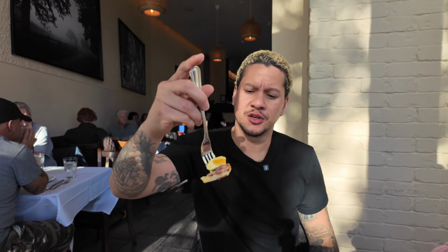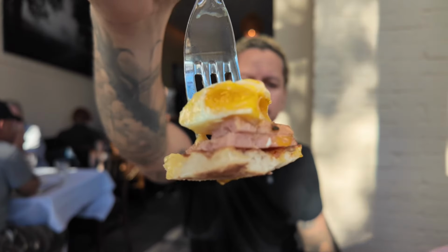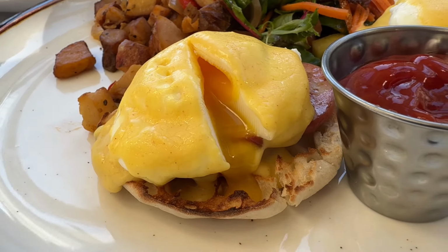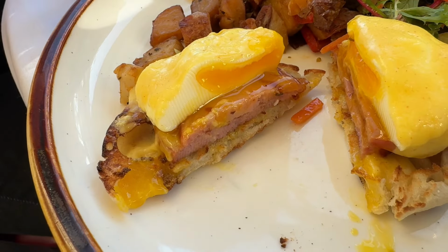That's delicious. The Eggs Benedict has the nice creamy yolk. Perfectly made. Cheers. Like it? It's perfect. The Italian Margarita.